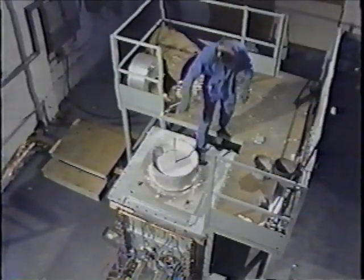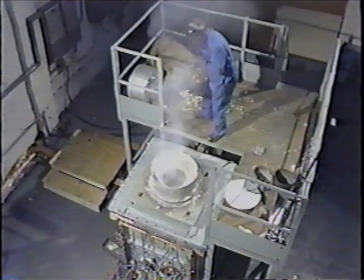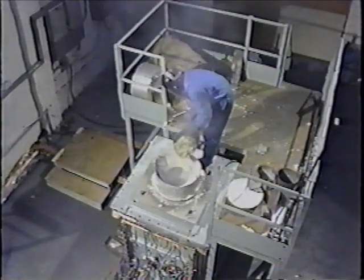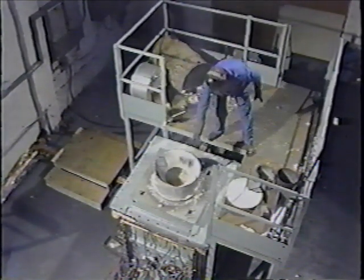The casting machine may be used as an integrated melting and casting unit, as in this instance, where cold metal is fed directly to the crucible, melted and cast in a single machine. Alternatively, a separate melting furnace may be arranged to provide a molten metal feed to the continuous casting machine.